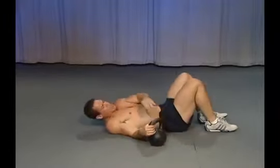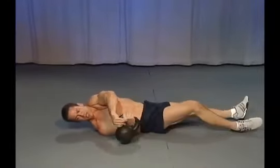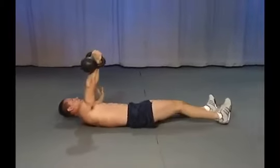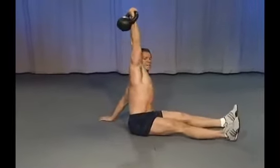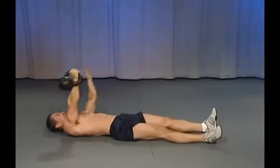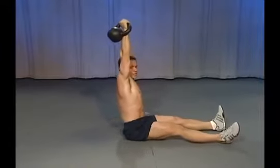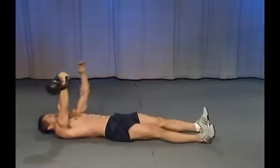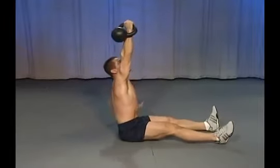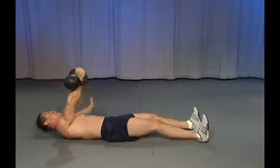Good. Now we have the full range of motion get up, sit up. You did the partial range get up before. Press this up. Now you're going to come all the way up, sit up tall, then slowly let yourself down. Use your other hand to help push up and slowly let yourself down. Notice the kettlebell stays vertical. Release your hand. Slowly let yourself down.